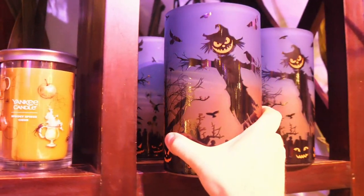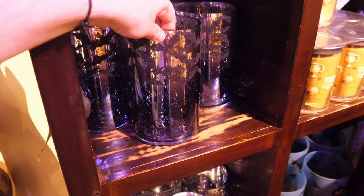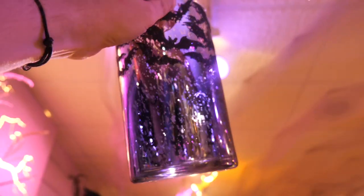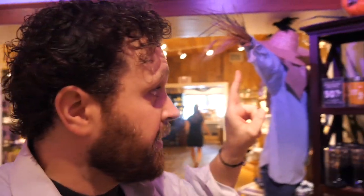But if you're looking for something that's a little bit more blinged out, a little bit glossy, a little bit shiny, I love this chrome bat hurricane. Get a closer look at this as time goes on, but it is also another ombre effect on that glass. So already two great options. Personally, I've fallen in love with that scarecrow hurricane already. Most likely that will be coming home with me today.